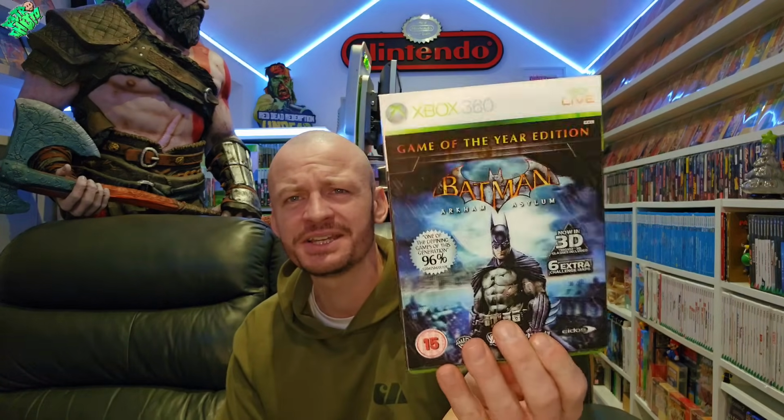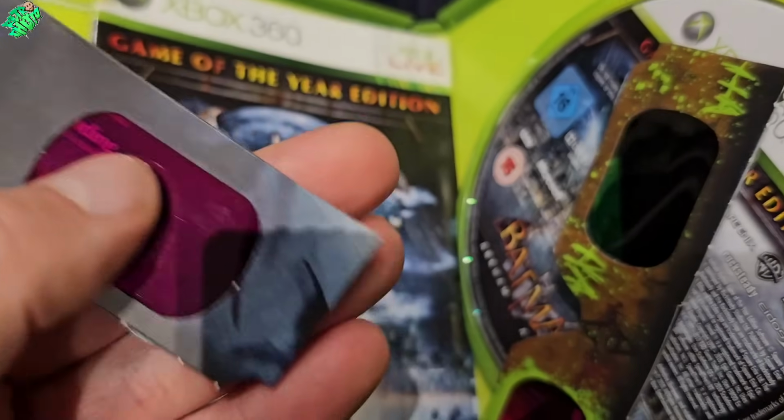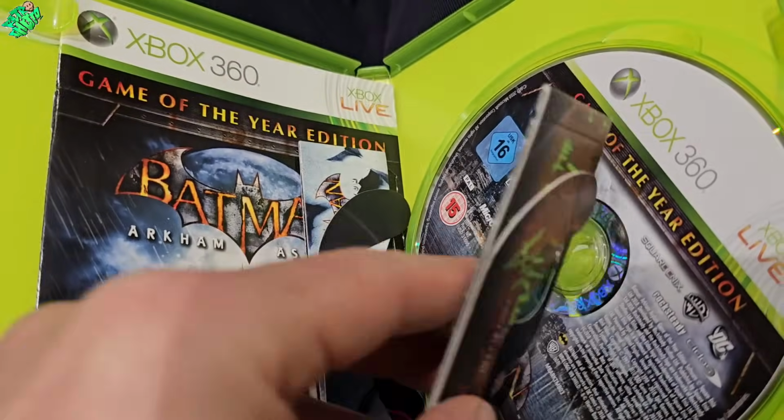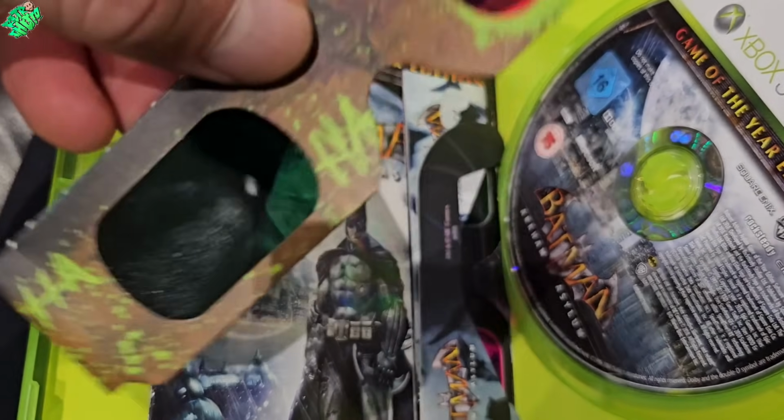Batman Arkham Asylum, the Game of the Year edition with the lenticular sleeve. I think, is this the one that came with the poster? Or the glasses? Was it glasses? Yes! So I've been needing these, yes. These are all in great condition, I should have known. So I've been looking for these. These are the 3D glasses that should come with that edition.